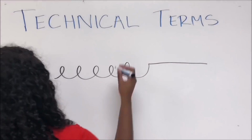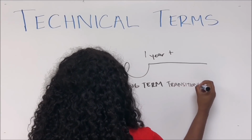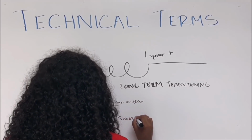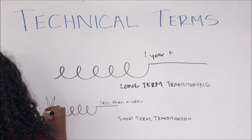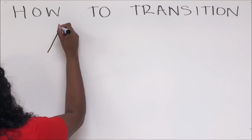Now, should you choose to accept this challenge, if you decide to transition for a year or more, we refer to this as long-term transitioning. If you trim your ends regularly under this form, you can end up becoming fully natural without having to big chop at all. Anything less than a year is typically deemed short-term transitioning and will usually require a big chop at the end of your time period. So now that we've got the basic background out of the way, now it's onto the 5 how-tos for transitioning.